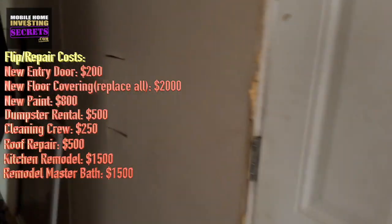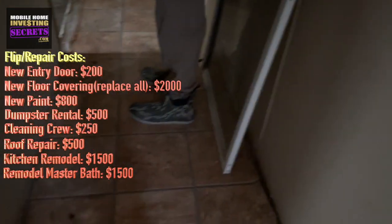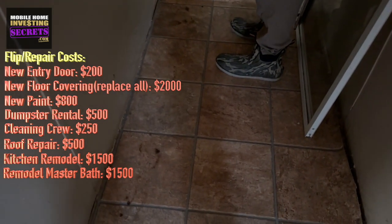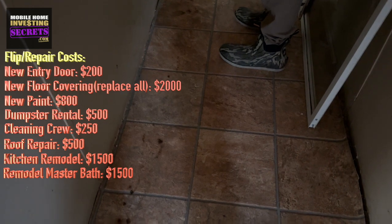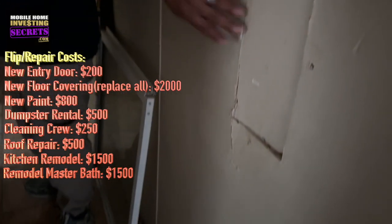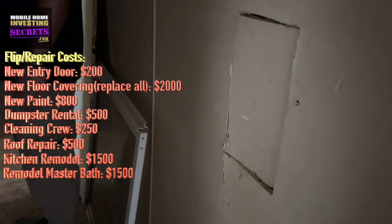You look at the flooring right here. It looks pretty good. Well, back here is going to have to be replaced. And like I said, they had some in the back in the master bedroom. And look right here, the sheetrock. You can patch this and paint it. So no big deal.